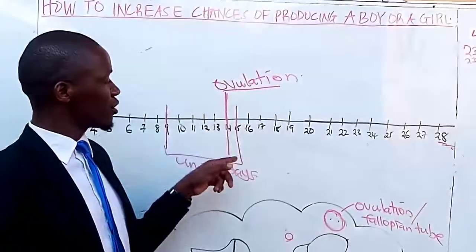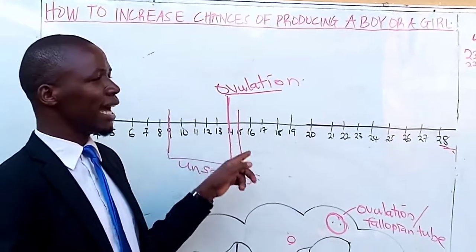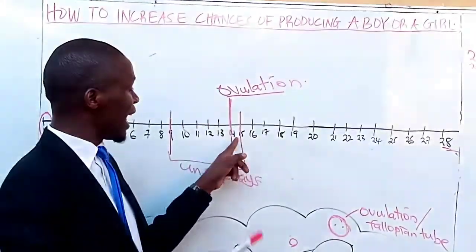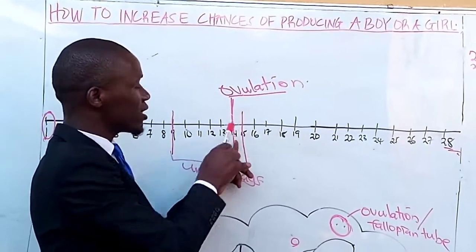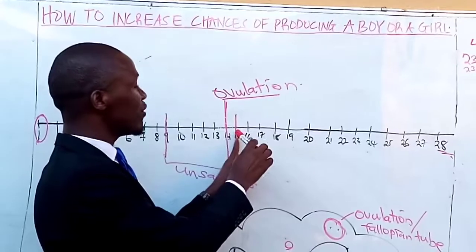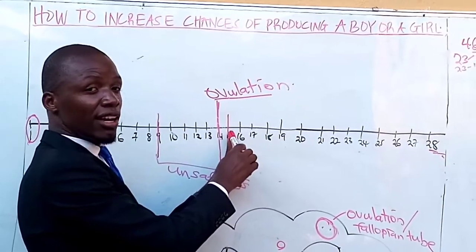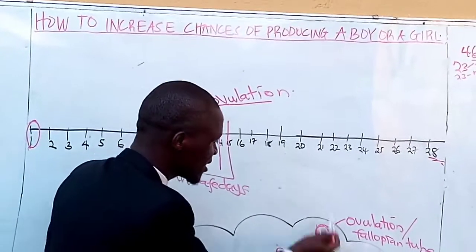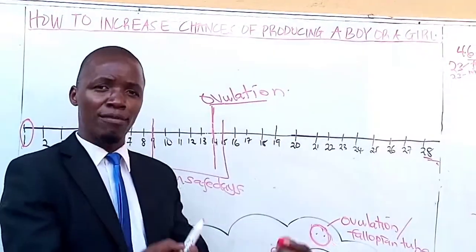Likewise, if sexual intercourse is done a day after the 14th day, that woman is going to become pregnant, because the egg which has been released on the 14th day can live for 24 hours. So the egg will still be there even on the 15th day, hoping that maybe a sperm might come and meet it there, and we have fertilization, and therefore we have a baby.